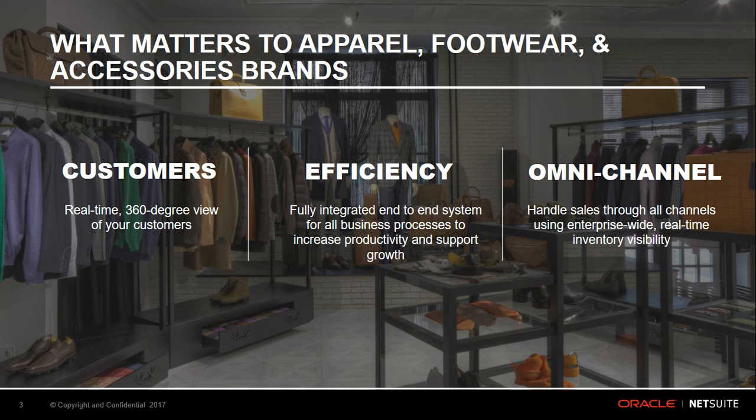real-time basis. Second is efficiency, by providing a fully integrated system for all of your key business processes to eliminate disparities requiring double entry, which ultimately will increase productivity and visibility across your business users to complement your customers.